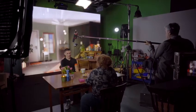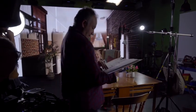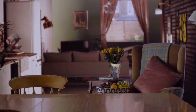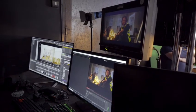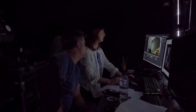The project we're doing here is for a charity who wanted 15 very different case studies that needed multiple locations, and to do that in a real world setting would obviously have been really expensive, very time consuming and probably quite cost prohibitive. So being in an environment like this where literally at a touch of a button you can change your background, change your location, gives so many options to film.